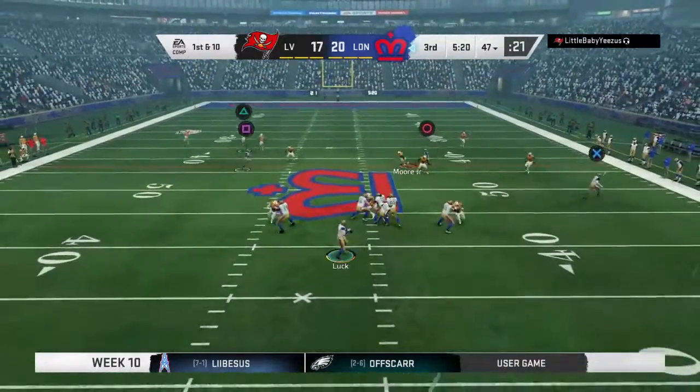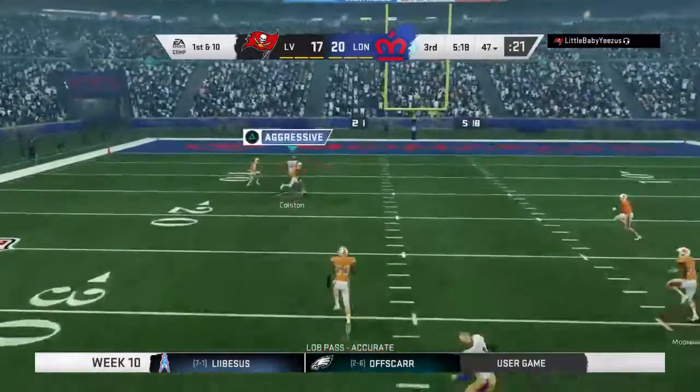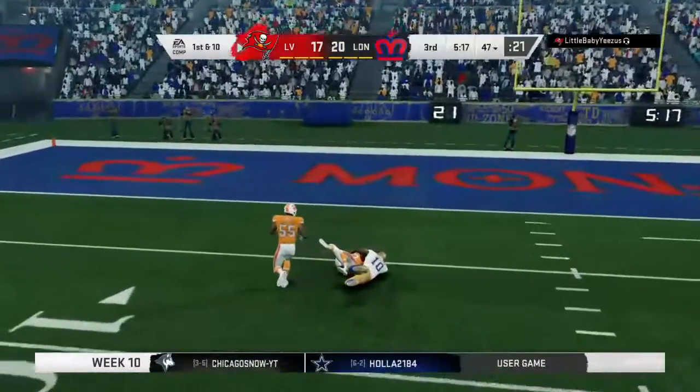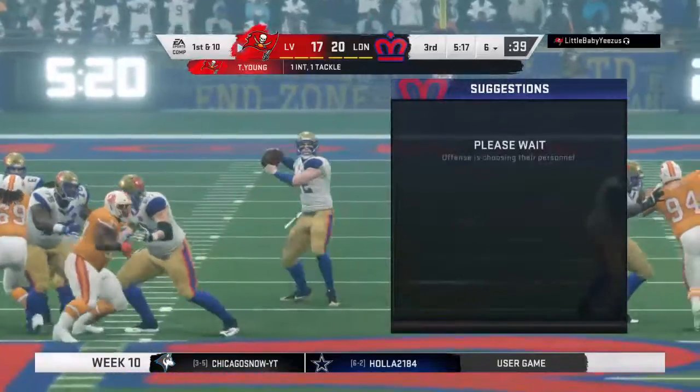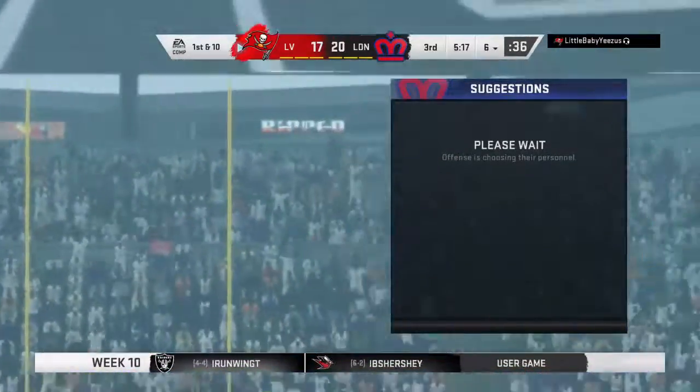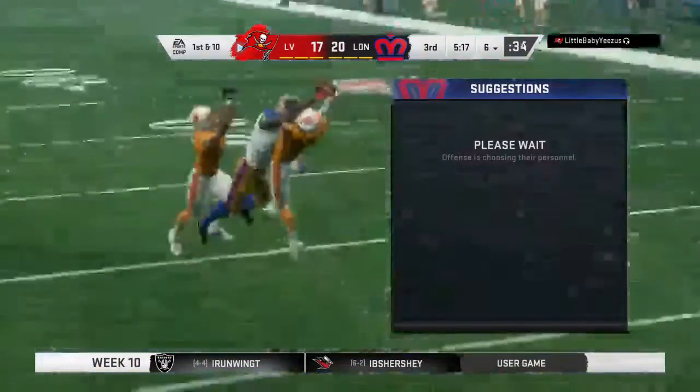Now a 1st down throw. Luck. He's going to loft one deep left side here, into a double team, and it's intercepted. Picked off by Tavon Young. And a big turnover there as his guys will get the football back.